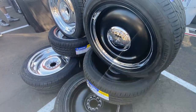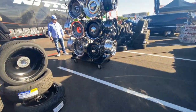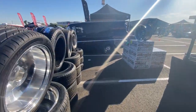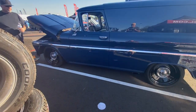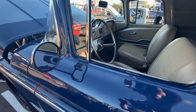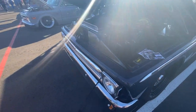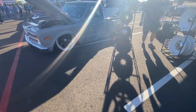So if you get a chance to go to Dino's Get Down and you haven't been, man, it's not just all the trucks, but it's also just the variety. And there are cars as well, but just the variety of stuff. And I mean, check this out. Great looking Suburban. But just the variety of vendors, the variety of vehicles, the builds. You got anything from rust and patina to totally shiny as heck.